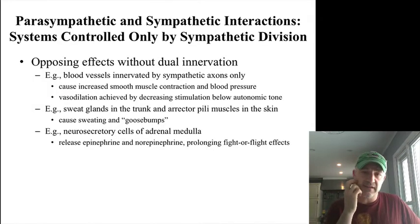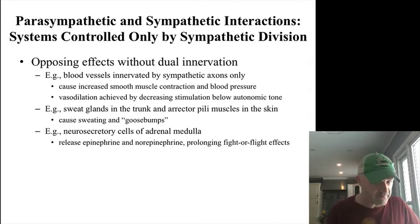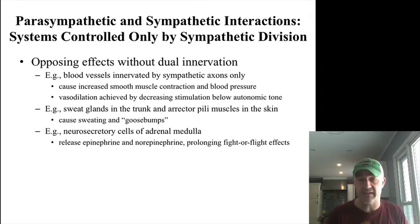We do see some of these on-off with certain blood vessels and certain sweat glands. There is really either an on-off with the sympathetic and that's it. We also see the on-off with going to the cells of the adrenal gland, which would further increase epinephrine and norepinephrine release, and we'll get into that more in the endocrine system.